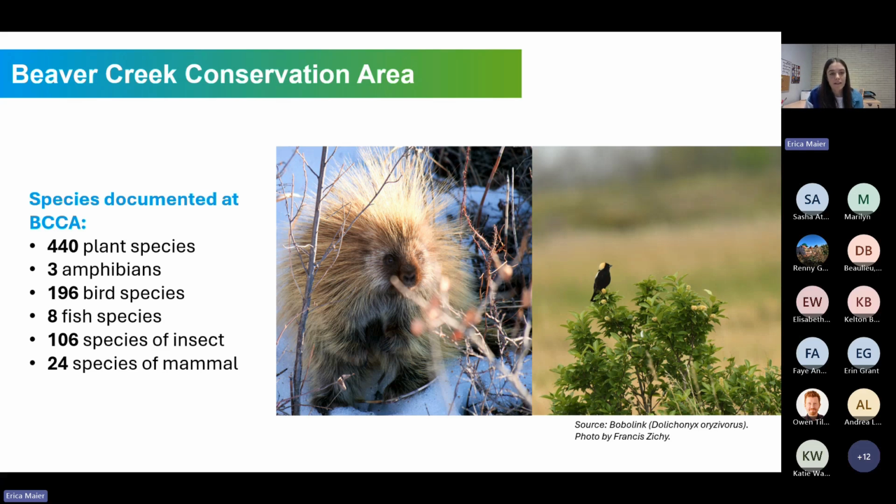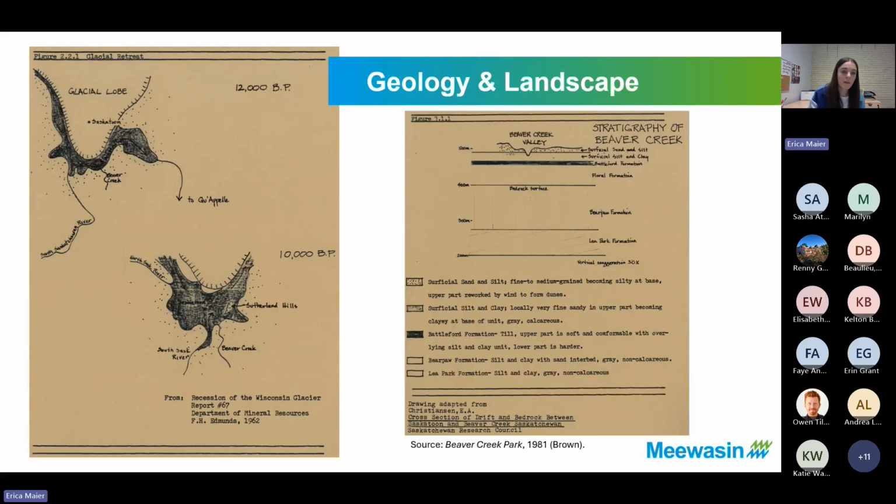And where Beaver Creek is situated, it's at a really vital bridging point, because it's at the southern extent of the Meewasin Valley, and there's a lot of protected areas actually south of Saskatoon and south of Beaver Creek. So it kind of helps to increase this really important corridor, which is great for migration and also just for wildlife traveling. Beaver Creek Conservation Area has been protected over a long period of time due to the really dedicated work of staff, visitors, researchers, and volunteers, and we're really grateful for that kind of continued legacy.